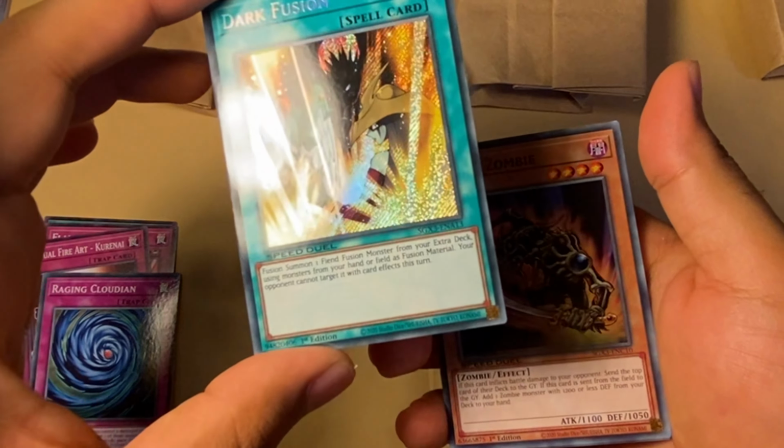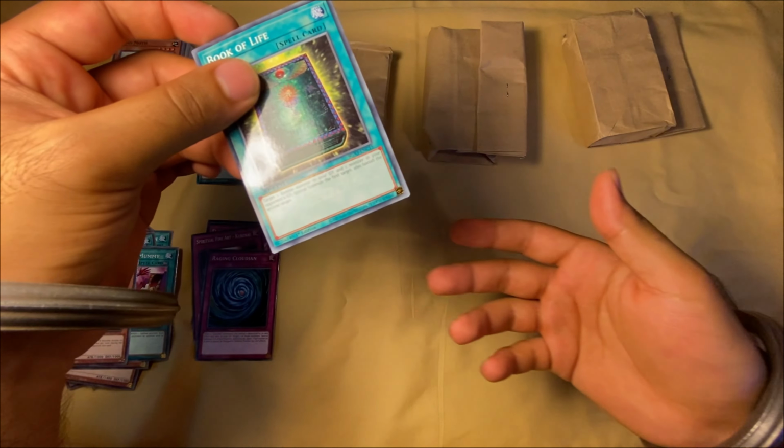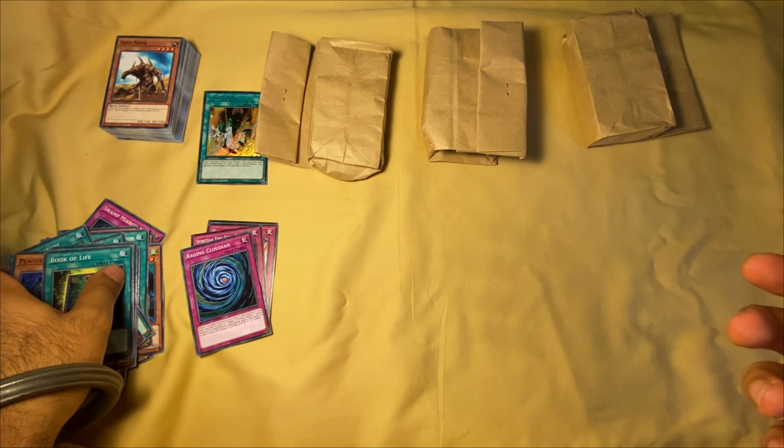We got Fusion, Dark Fusion. Goblin Zombie. Heavy Knight of Flames. Pretty sure that's the one that comes with the deck though. These are probably just all decks, not any booster openings.